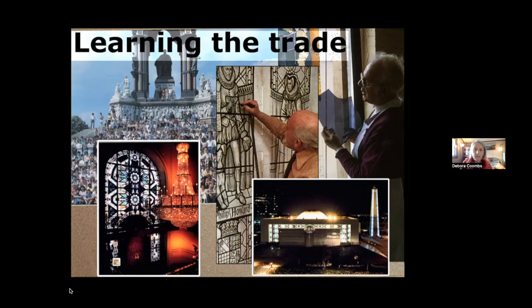And then on the left there, this is just one of many projects. This is a wedding hall somewhere in the Middle East. And I was a project manager at a really young age, so in my 20s, and I would be given a huge stack of blueprints and a sketch by the artist. This design was by Alan Younger, and I'd be expected to manage the team and make the windows.